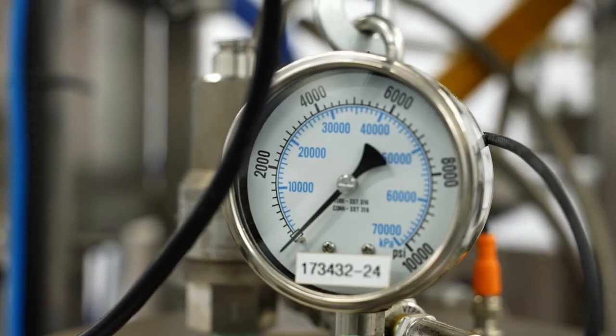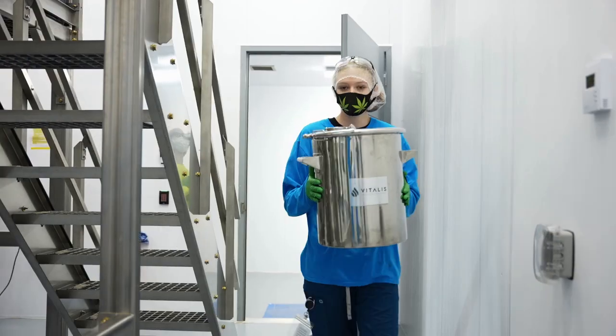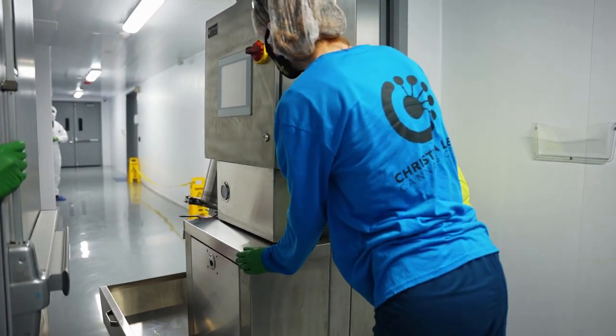So the aim with the Co-Solvent system was really to increase our customers' throughput. We're reducing, say, an 8 to 10 hour extraction down to 30 to 90 minutes now with the Co-Solvent system. So customers have much greater throughput with a Vitalis and a Co-Solvent module.